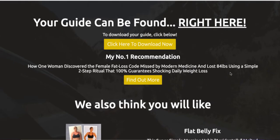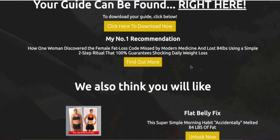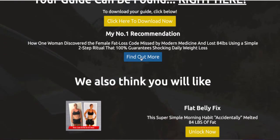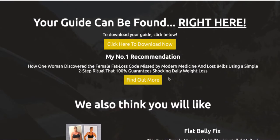Now, there's a couple of things you can do on a download page, which is always good practice. You've got a section here to actually download your free gift. You have the number one recommendation there, which will be another look at that particular affiliate product. And then there'll be some other things here that you can put on and add to the download page. So again, it's a pretty normal thing that they've set up here, which is good.